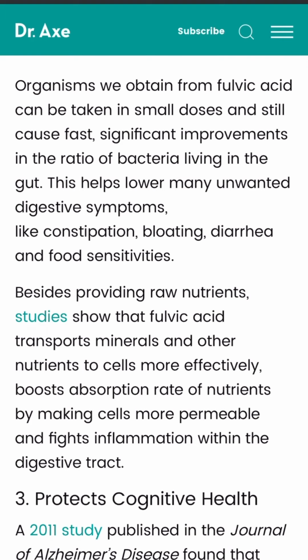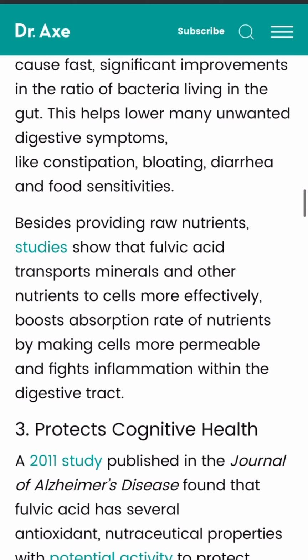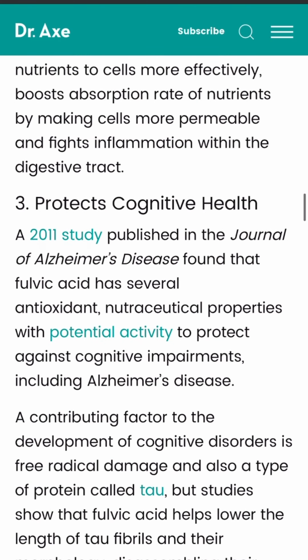Besides providing raw nutrients, studies show that fulvic acid transports minerals and other nutrients to cells more effectively, boosts absorption rate of nutrients by making cells more permeable, and fights inflammation within the digestive tract.